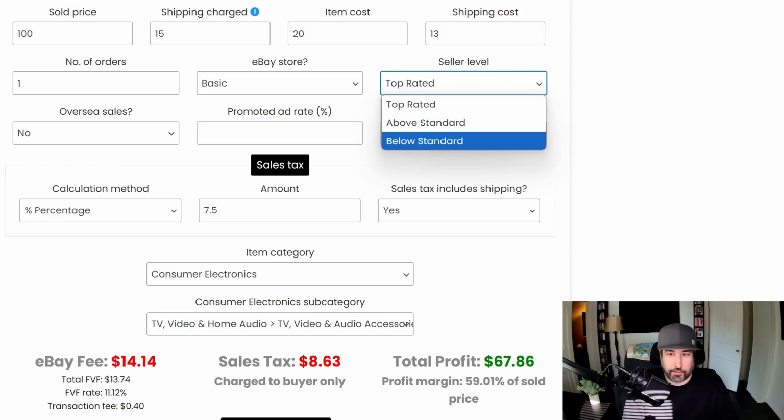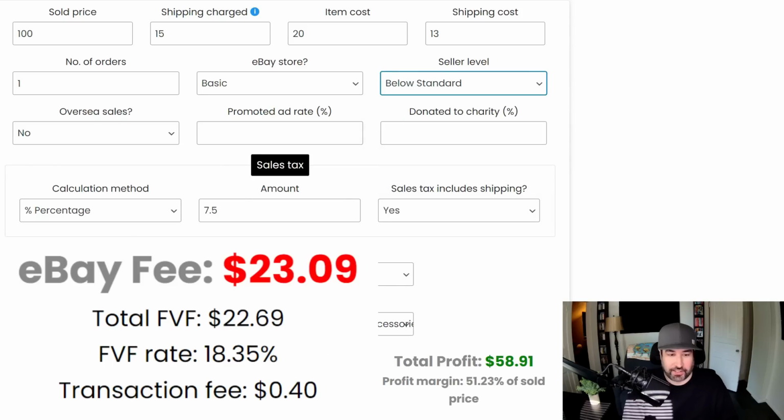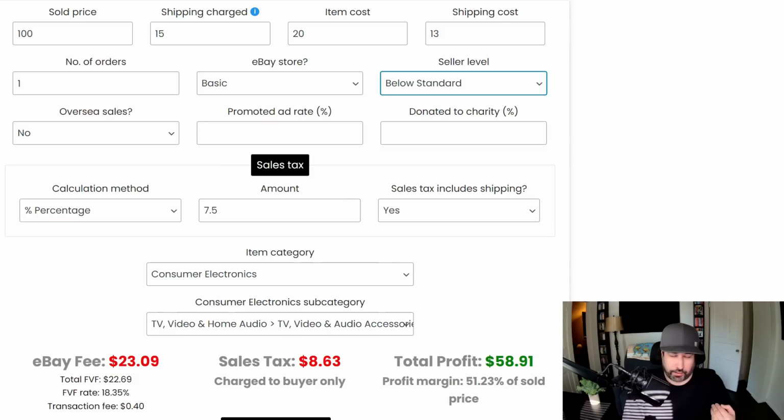Let's flip it down to below standard, say you got some bad feedback, you made some mistakes, or maybe just the customers have been terrible, which happens. You can see how below standard your fee rate shoots up to 18.35%. So eBay has a reward system where if you keep your rating high, you're paying less money.